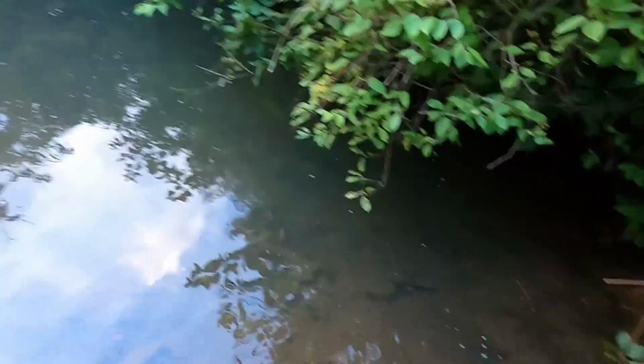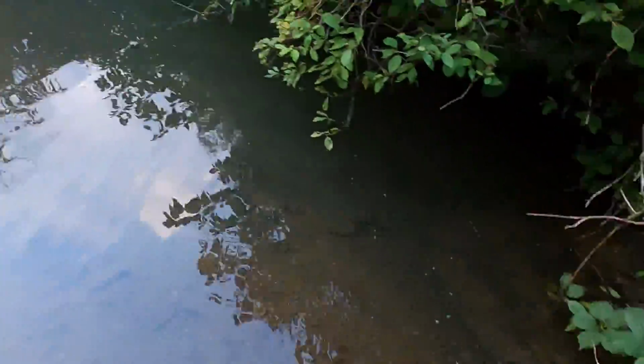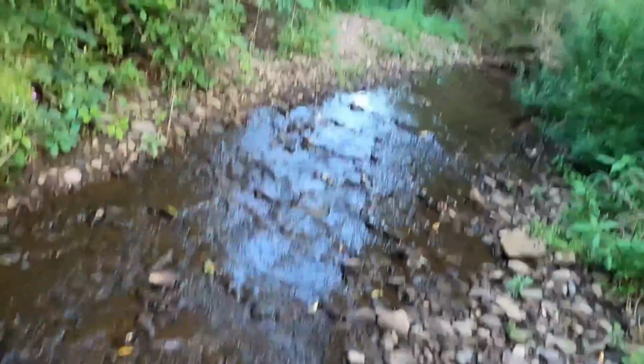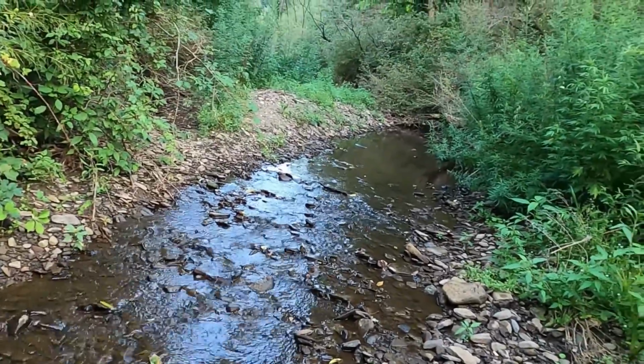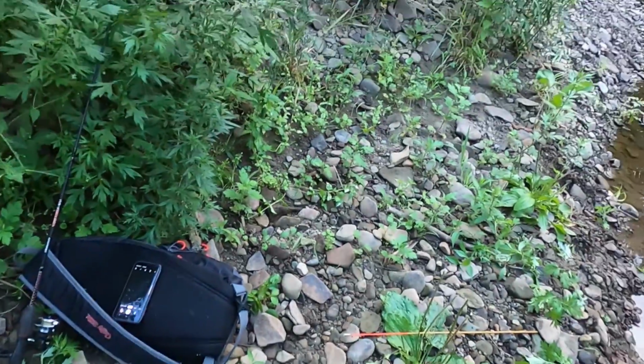But that's awesome news, because this creek, you know, is somewhat connected to the pond. It's the same watershed. And I haven't caught a bass in that pond in 20 years. This is turning very, very interesting.